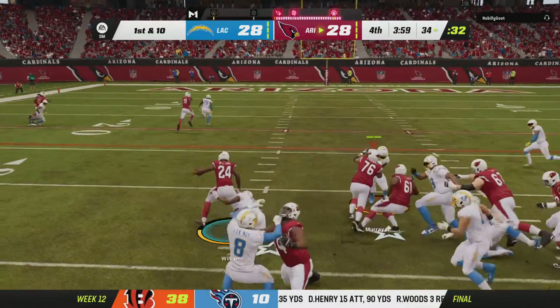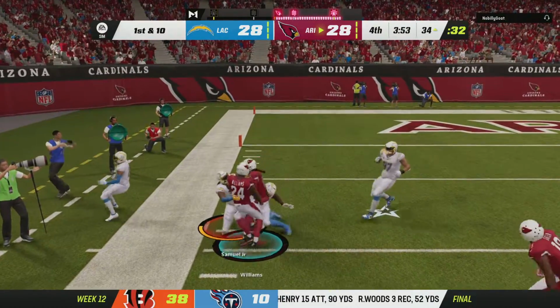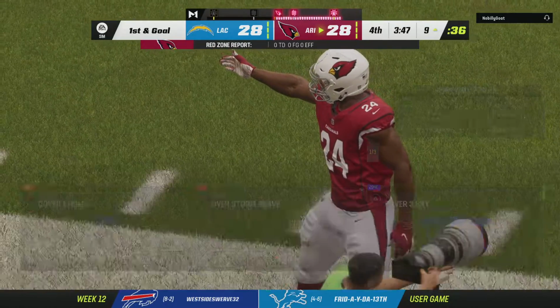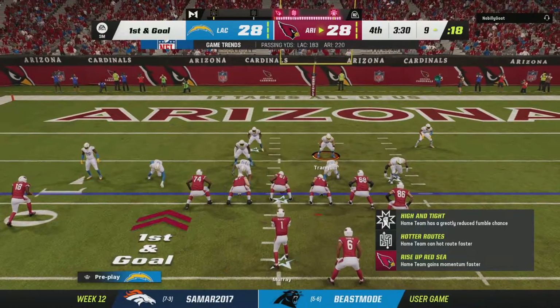From the gun, it's a run for Williams. Running right through it. And they move this all the way down to the 9. 71 yards rushing for him now in just his first 3 carries. A field goal could get him the lead, but it might not be enough here as they come up on 1st and goal.